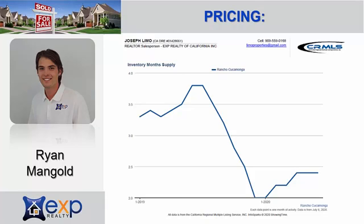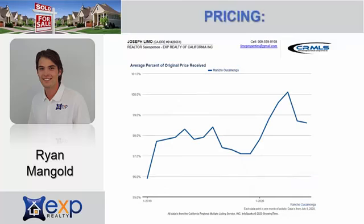Now, even when a home is priced correctly, what we're finding right now, even though it's a seller's market, even though the inventory is low, when a home is priced correctly, we're finding that the sellers are obtaining about 98.5 or 98.7% of their asking price in terms of the sale price. And even when they price correctly and get about that 98.7% of their asking price, next slide, we're still finding that the average days on market is about 30 days on market.